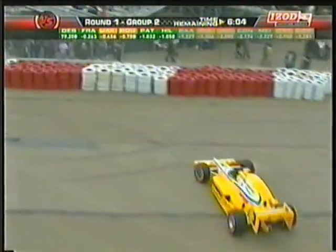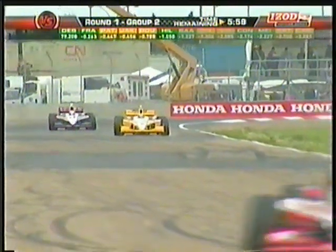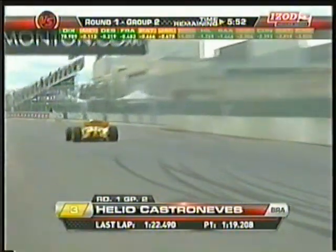The emotion from Helio last year here at Edmonton, and currently he is smoking up. Wow. Oh, and he missed the corner. Not the first time for him today. He's had a lot of trouble. Somebody follow him through. James Jakes. Jakes did the same thing, yeah. So less than 6 minutes to go, and he is currently the slowest, 13th in this group.